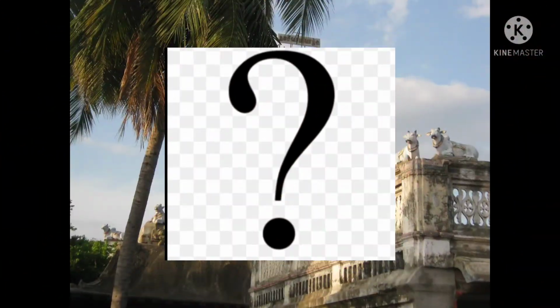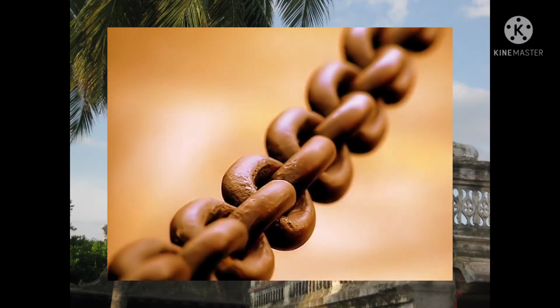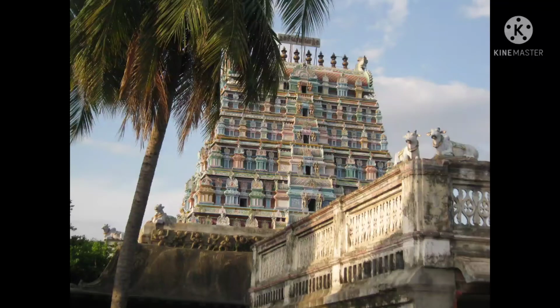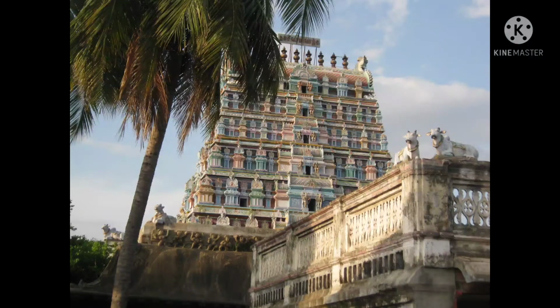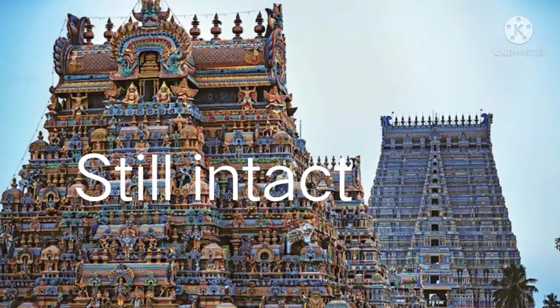Now we are going to see about chains. You might think, why is this guy talking about chains? What is so special about it? It's just iron. But that's where is the twist. This is the iron chain we normally use for swings and almost everything. But what if they are made of stones? You might say that they won't be strong enough, right? These stone chains exist from the 10th century. You would have seen swing chains made using iron. There is a famous granite stone chain also suspended from the ceiling, and it is amazing how everything in this temple is still intact over the passage of time.